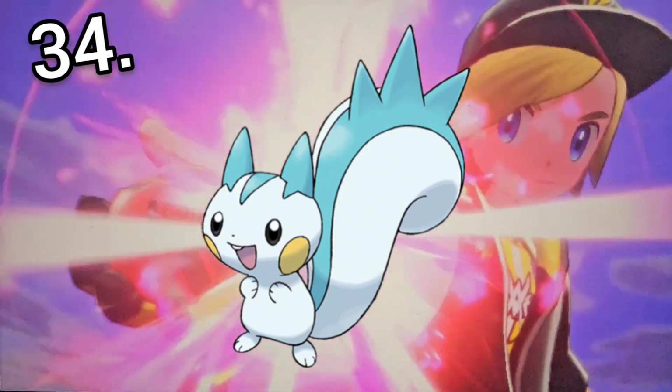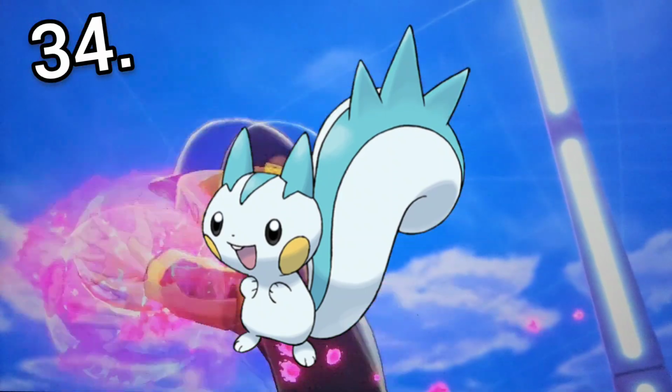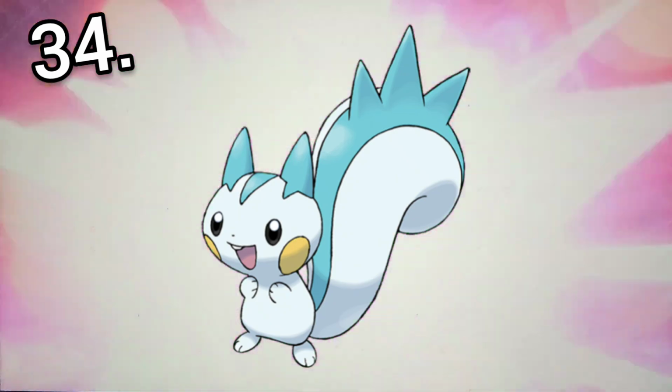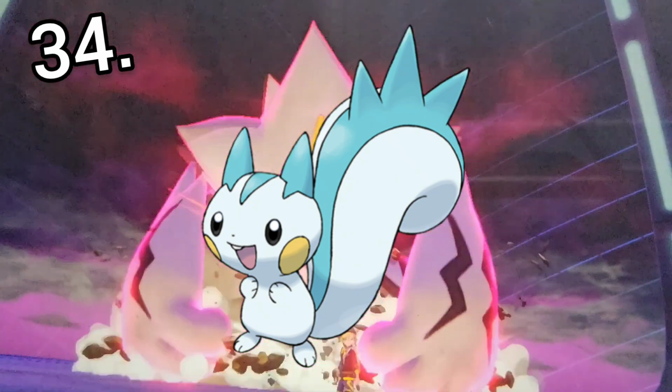34 is Pachirisu. I do quite like most of the Pika clones, and Pachirisu is no exception. It's just that I like the others more, because they have a unique typing. Still really like Pachirisu though.